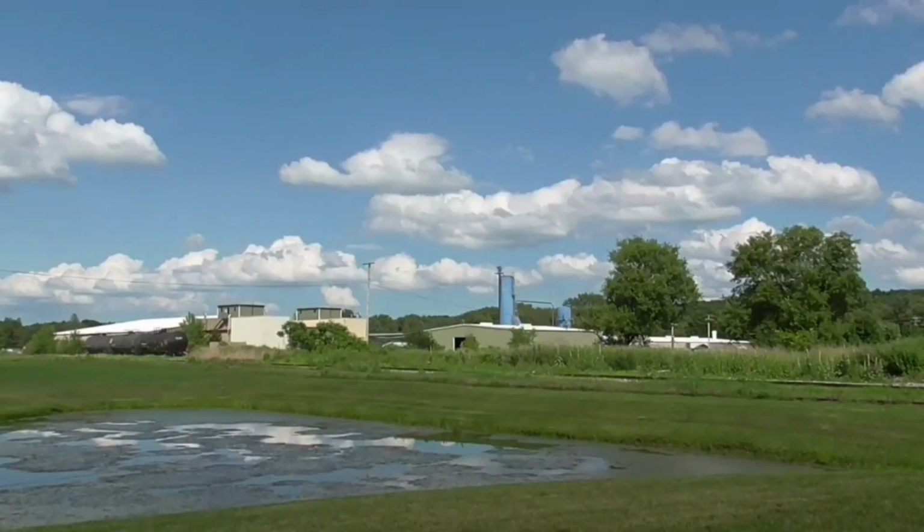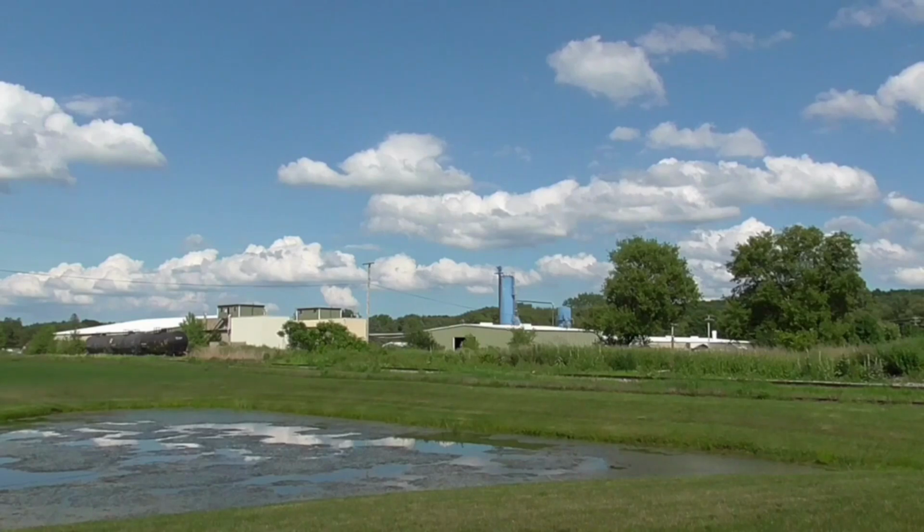This time around, I tried for a more artsy shot with the pond in it, and yet we had another horn show.